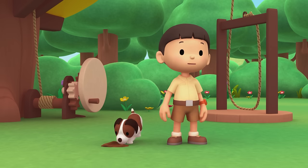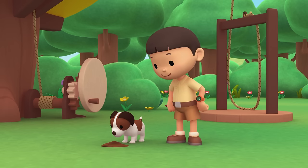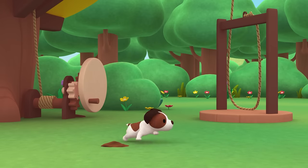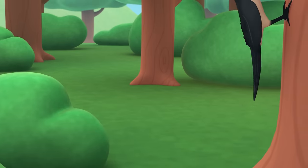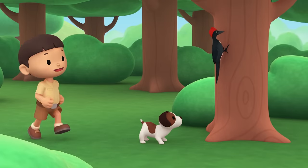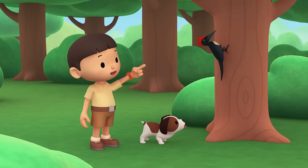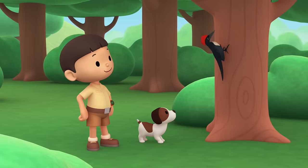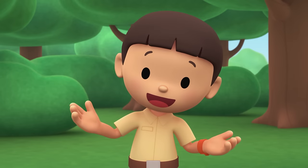What's that sound? Hero, I don't think it comes from your bone. Do you hear it too? Let's go find out. It's a bird, and it's making holes in the tree. I wonder how it got here.